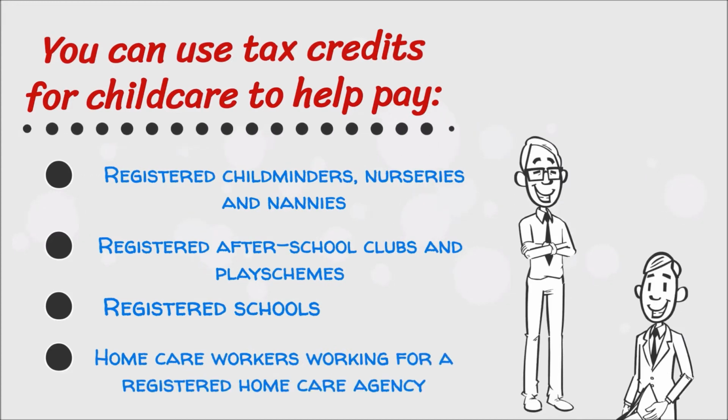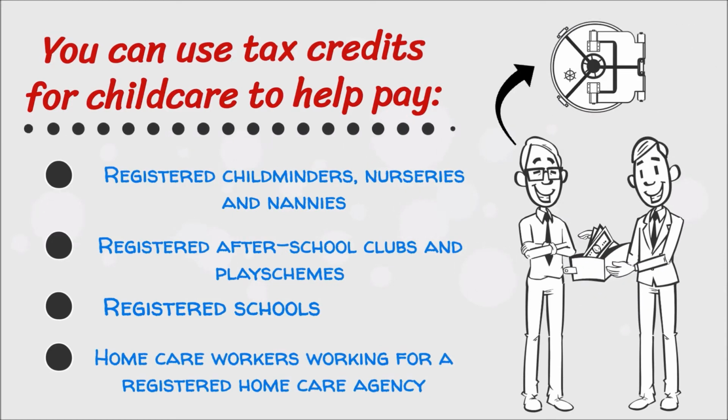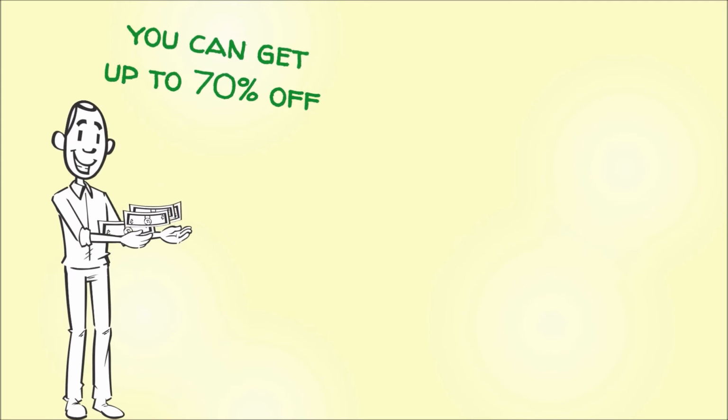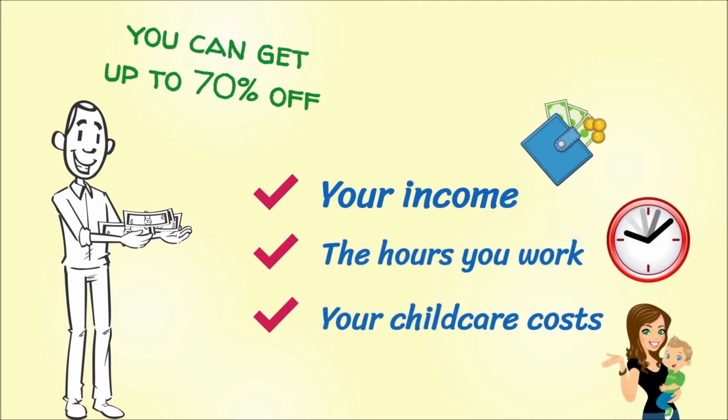The money is paid directly to your bank account, usually after you have paid the childcare provider. You just have to provide receipts of payments. Though in some circumstances, you can ask for the money to be paid in advance. You can get up to 70% off the cost of your childcare, though the amount you actually get will depend on various factors like your income, the hours you work, and your childcare costs.